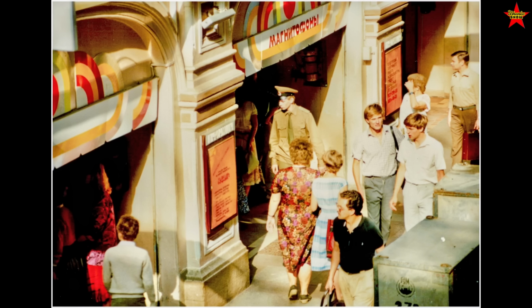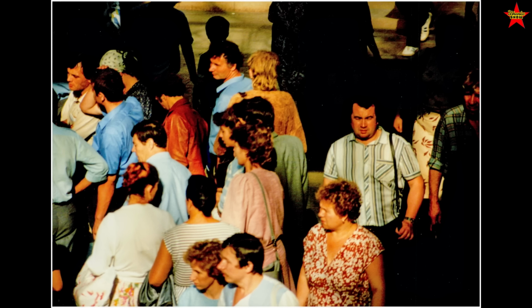And here we see a Soviet soldier standing in front of a magnetophone booth. Magnetophone means cassette, compact cassette players. And he is probably on military leave and dressed in parade uniform. Just a group photo of Soviet customers. And I cannot tell much difference in the way Soviet people dressed in 1973 versus 1989. In Moscow, the capital of the Soviet Union, I would expect a little bit fancier clothing, more Western maybe.